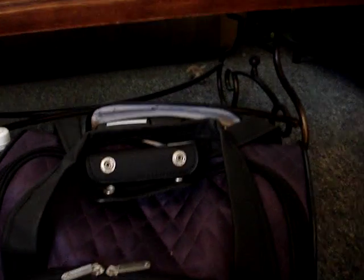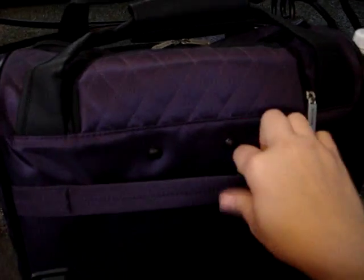So let's look at this. The handle, I'm 5'5", and the handle definitely fit me comfortably. It glides up and down pretty easily. My husband is 6 feet tall, and it worked with him too. If you don't want that up, you can just zip that little pocket closed and it doesn't show. On the back, it has a strap so that if you wanted to slide this over a larger piece of luggage, you could.